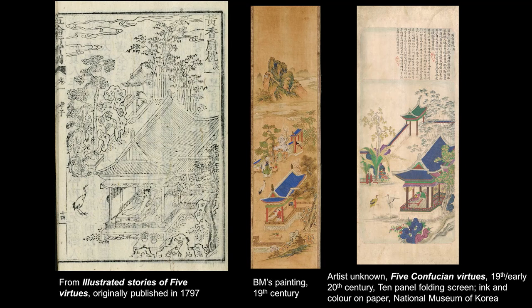The subject matter of the five Confucian virtues and its pictorial organization became a type that gets repeated again throughout the 19th century and 20th century. And here we see how a certain pictorial layout from the same source is adapted and adjusted depending on different physical formats. The NMK painting here on the right is a 10-panel screen, and there are two overlap stories with the British Museum painting. If we see the British Museum painting here first, this is the second panel of the 12-panel screen, and it has three registers of composition.